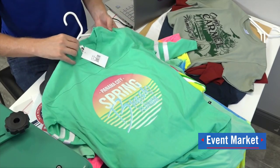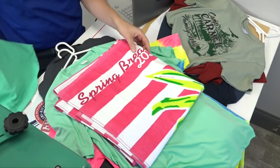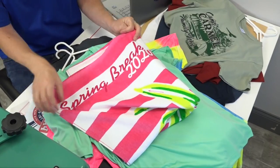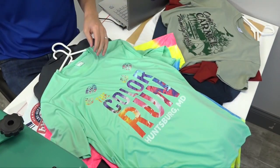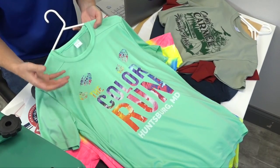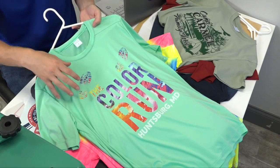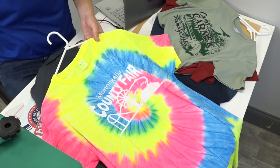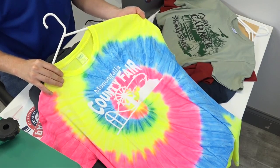In this case, we have a full color digital screen printed transfer for this spring break tee, as well as flock personalization, which is a type of heat transfer vinyl, onto this beach towel. Again, both of those opportunities for a spring break type event. Also walks and runs, whether they're for charity or something else. These are very easy, and you can heat press performance wear very easily onto your heat press. In this case, we see we can even decorate tie-dye this shirt for a county fair.